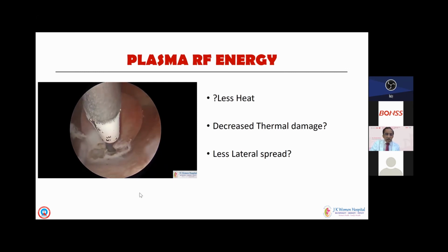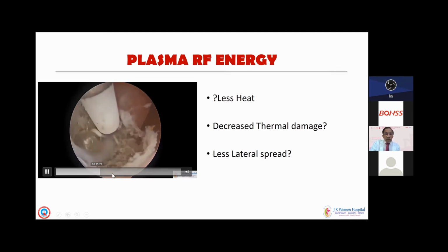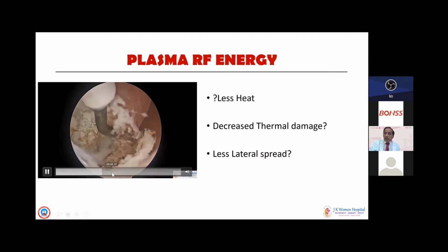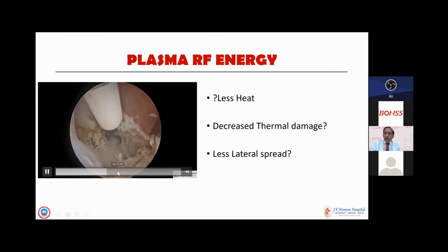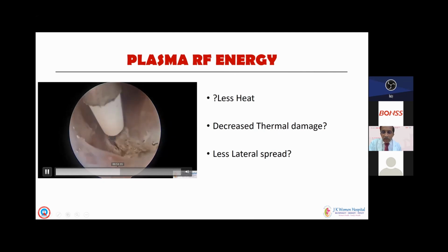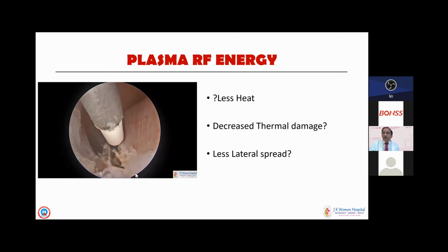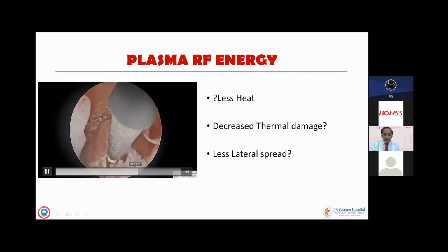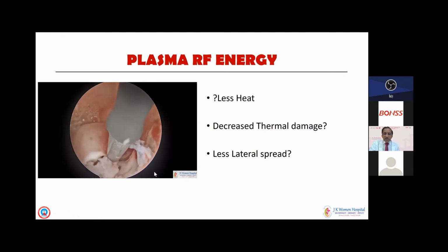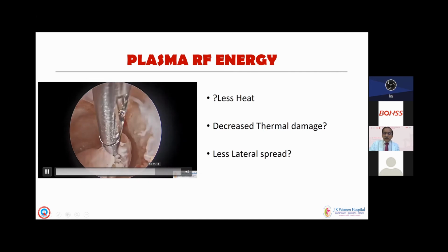I've used it in a couple of my workshops here, and they have worked well. Here you can see a twizzle electrode cutting a polyp in a patient with a large base leading to menorrhagia, and it did work well. But I wouldn't know whether the lateral spread and the thermal damage is less than the conventional bipolar. Maybe further studies and further expertise will tell us that, of course, yes, these are better than the conventional bipolar scope, and we may start using it more.